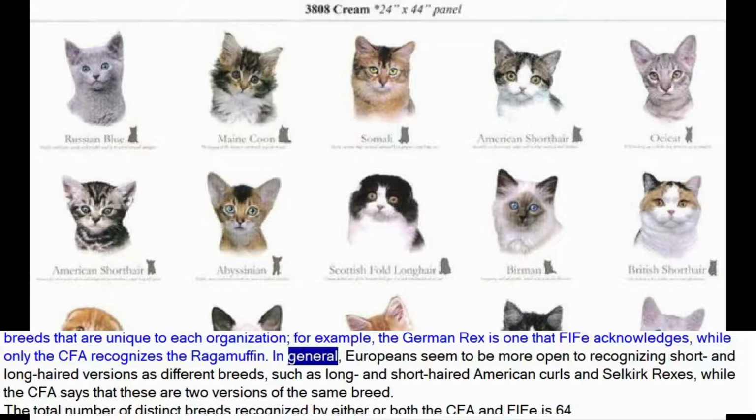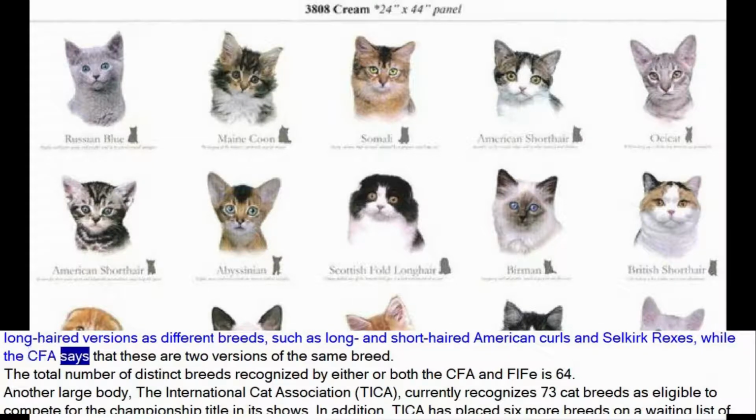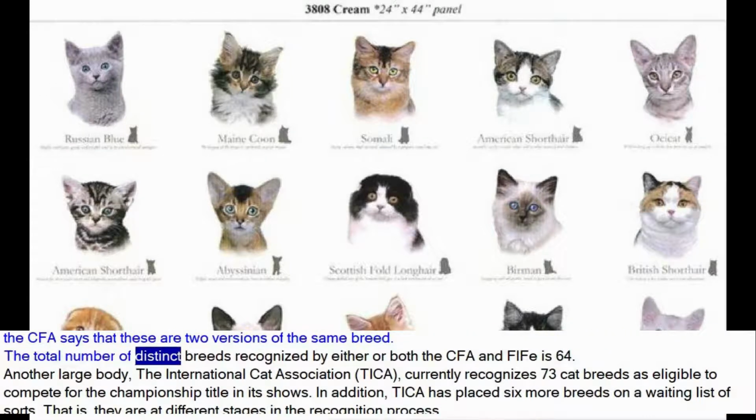In general, Europeans seem to be more open to recognizing short and long-haired versions as different breeds, such as long and short-haired American Curls and Selkirk Rexes, while the CFA says that these are two versions of the same breed. The total number of distinct breeds recognized by either or both the CFA and FIFE is 64.